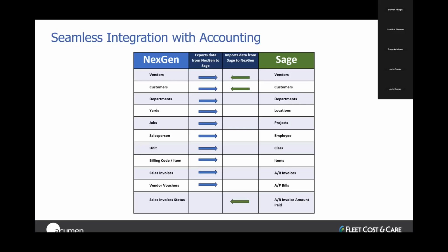As you move down, you may notice that NexGen and Sage automates critical workflows such as job and unit management, and key details like jobs, units, and sales representatives are automatically created in Sage to ensure a seamless flow between systems. Additionally, NexGen simplifies back office operations by automatically transferring invoices to Sage Intacct and sending payment details back to NexGen. This not only saves time, but also improves cash flow by reducing the need for manual data entry.